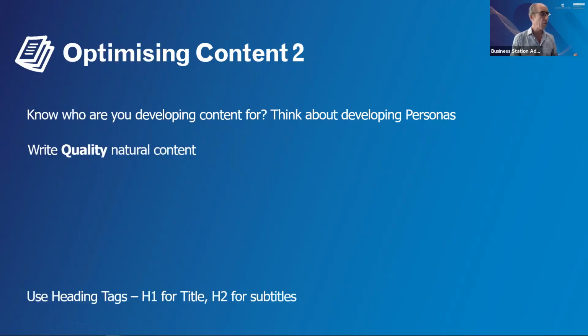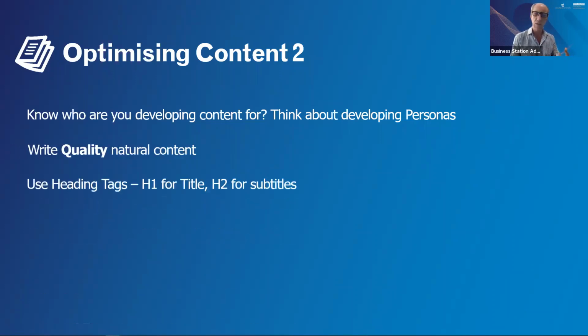Also, I spoke about quality, natural content, using proper structure to your content. So using headings, subheadings, and making sure they are actually H1 headings or H2 headings, because then this is telling the search engine how your page is structured, what's important content, what's less important. And then use quality images wherever you can, because impressions do count, and the quality of the images you use on your website are important.